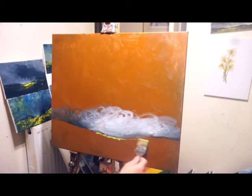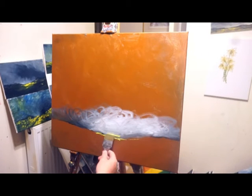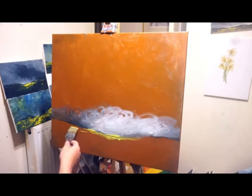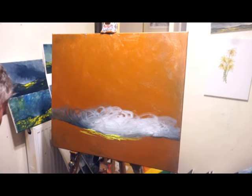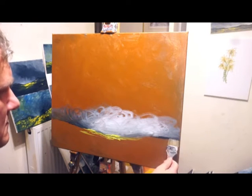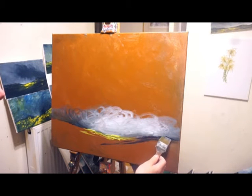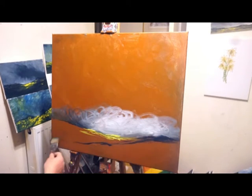Just a touch of yellow using my little flat brush. Yeah, this flat brush has been well used. It's probably only about 30p off Amazon. That's fantastic. Got it in the set. I use it all the time. It's every day. So far, so good.